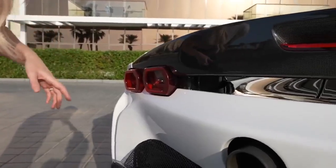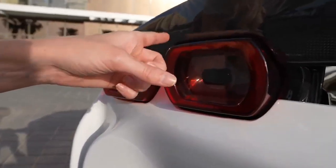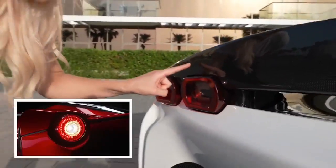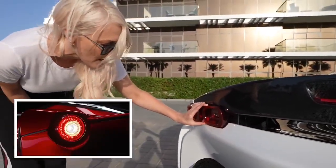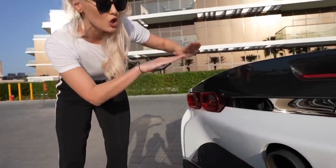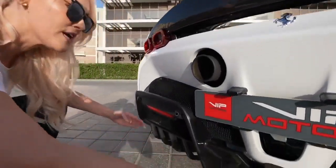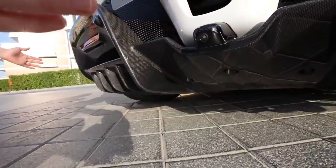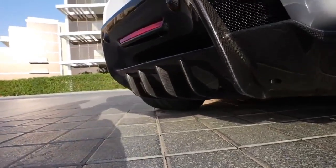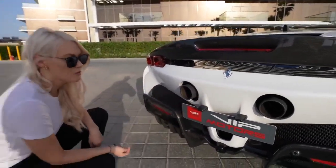Another major design change for Ferrari is with the taillights. You see, normally on a Ferrari, you've got round taillights. They've actually squared these ones off now, which is an interesting feature. They've done that actually to try and make the car look lower to the ground, so more aggressive. You've got this beautiful rear diffuser here in carbon fiber. I am a fan of the look, and you've got your two exhaust pipes here kind of in the middle of the car, which is quite nice.